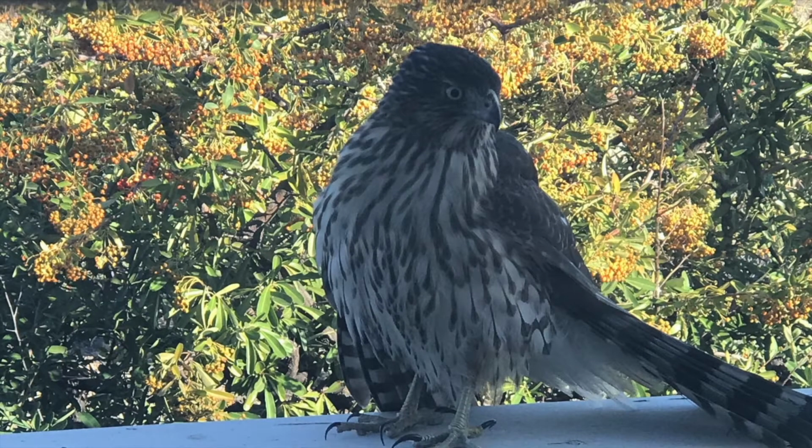So later on in the day, I took a still picture from that video and I posted it to Twitter. And I tagged a Twitter friend named Jerome, who is a birder. He knows a lot about birds, especially here in Southern California. And I asked him what kind of hawk this was. And he said he thought it was a Cooper's hawk.